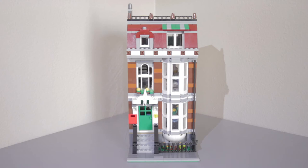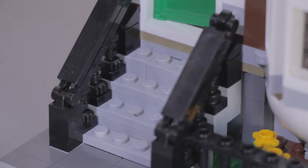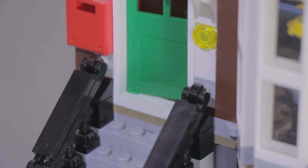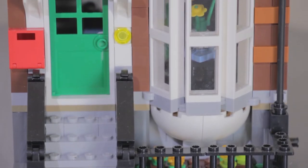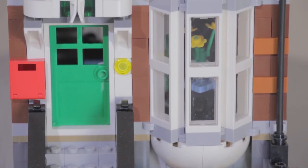Starting with the apartment townhouse, I really love the idea that it looks like a brownstone in New York. The build on the steps are very interesting, and I like the use of the skeleton feet to make the pillars going up the railing on each side. Love the planter in the bottom and the bay windows. I think that's one of the standout design pieces in this entire set.